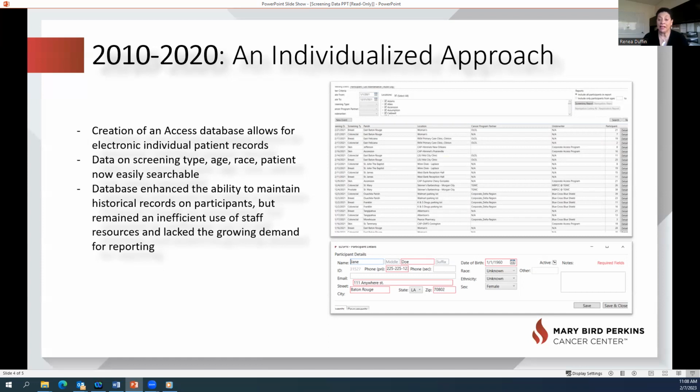This was done also by each individual screening type and the day of the screening. However, paper records were still required, and staff still had to input the data when they returned from a screening. An efficiency we did gain with the use of the Access database was a historical record on each screening participant, which enabled us year over year to be able to continue to add to their electronic record their screening activity. However, this system still lacked our growing demand for reporting.